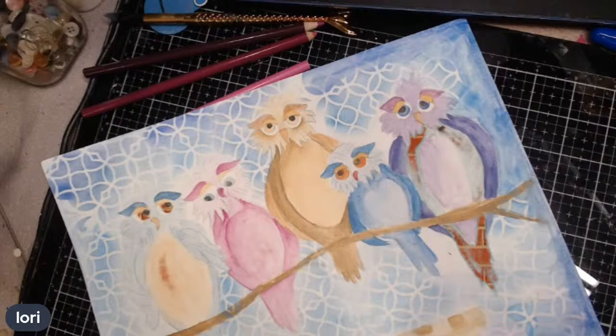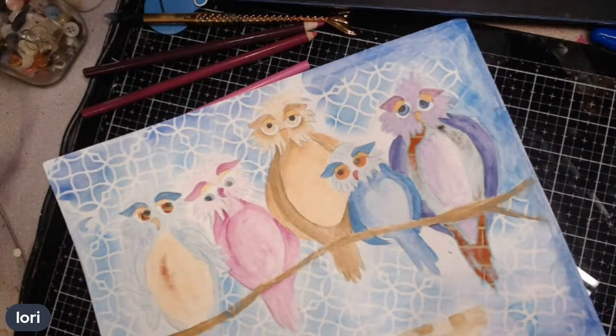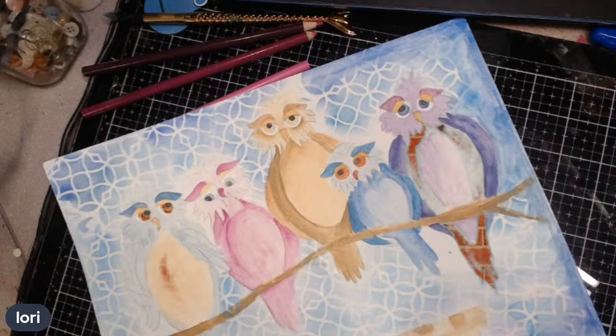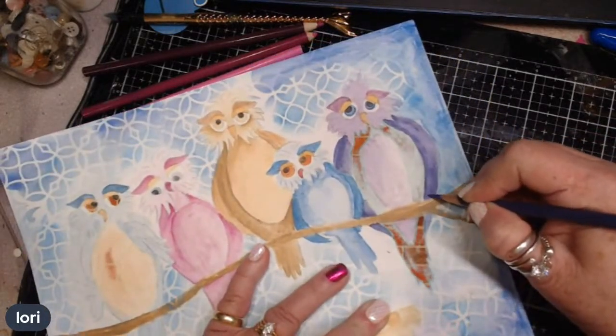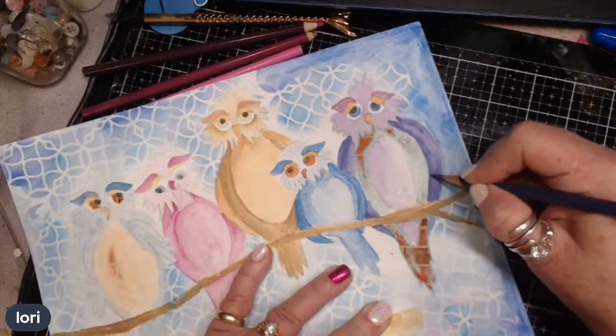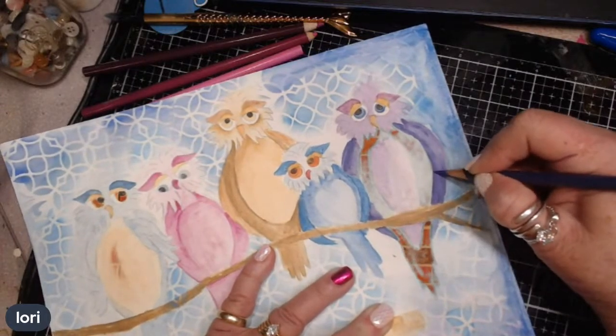I'm going to have to sharpen this violet because I didn't have a violet in that bag that I saw. And we'll see how this works. Now I got the watercolor pretty deep on this side. I'm going to have to find me a black.